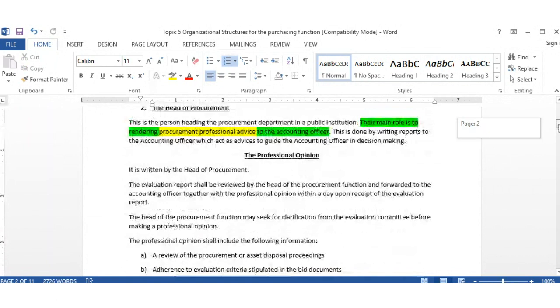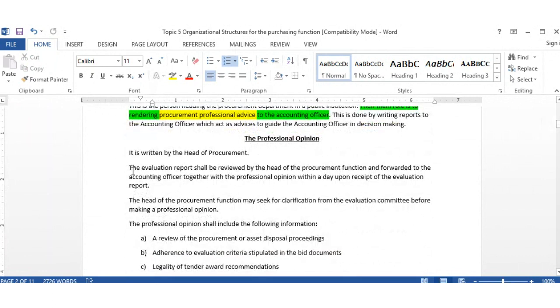Now, let me state it this way: this procurement professional opinion is more often than not done after you have had a sitting with the evaluation committee. You are in the evaluation committee, supposed to be in that committee as the secretary, but afterwards, as the evaluation committee is writing its own report, you're supposed to sit down and write your own professional opinion.